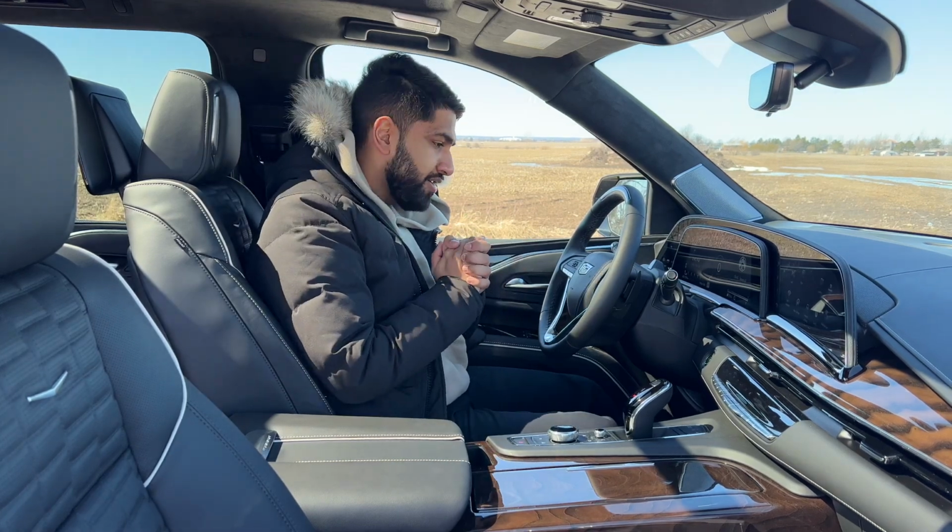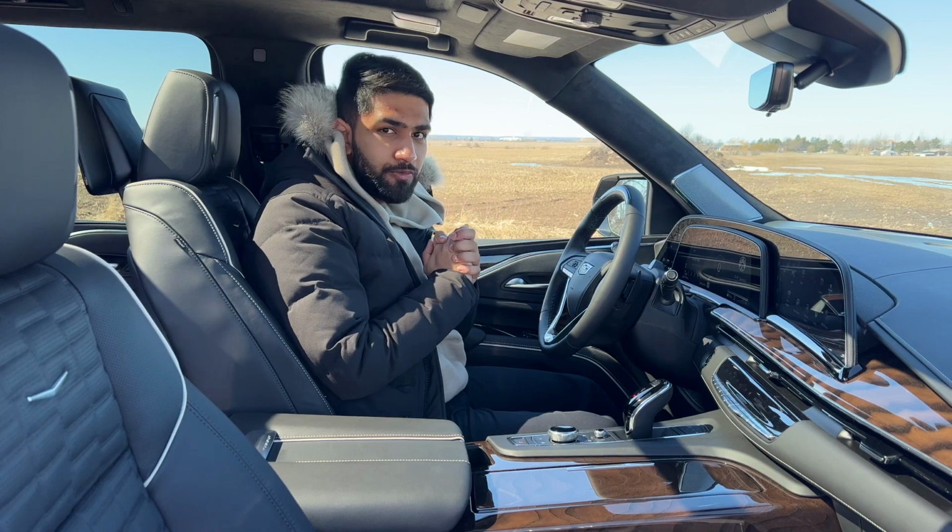All right, so now with the interior out of the way, I think it's time that we take the Escalade out for a spin. All right, so currently I'm behind the wheel of the 2023 Cadillac Escalade, and we're going to start off this portion of the video by launching it, because why not? I'm not going to build any boost, I'm just going to put my foot down on the gas pedal and see what happens.